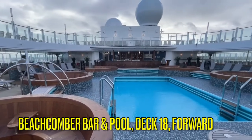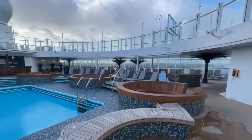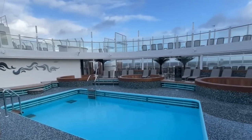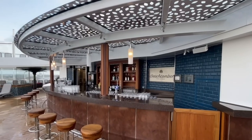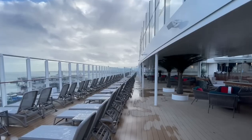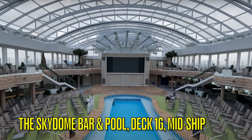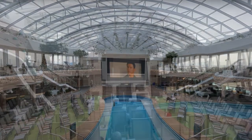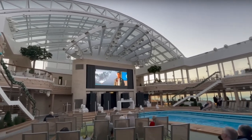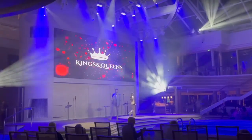The Beachcomber Bar and Pool is located on deck 18 forward. This area offers you a lot of space to relax either in the sun or the shade. Then, of course, there is the Sky Dome. Located on deck 16, this has a retractable roof. There are various places around the Sky Dome to grab a drink or food. Then, of course, during the day and at night, this turns into a wonderful entertainment venue.